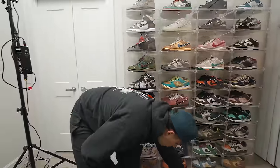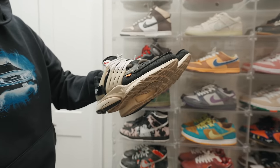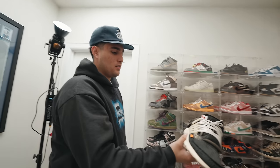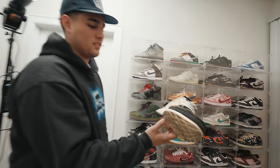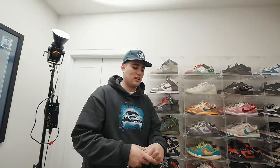And then this one might be on the chopping block. I'm not sure. OG Off-White Prestos. I've never liked those. I really like them, but they age terribly. They wear really badly. I've always thought those were whack. I probably will sell these, honestly.